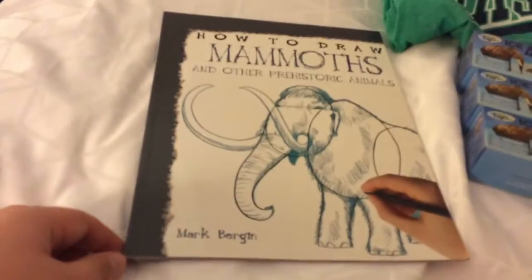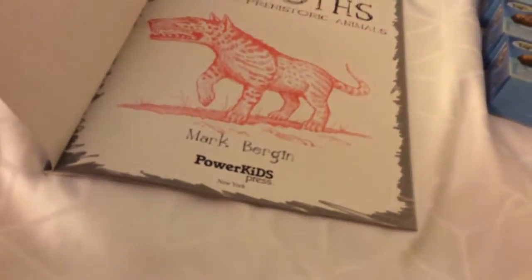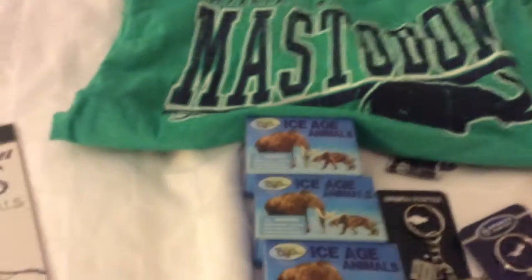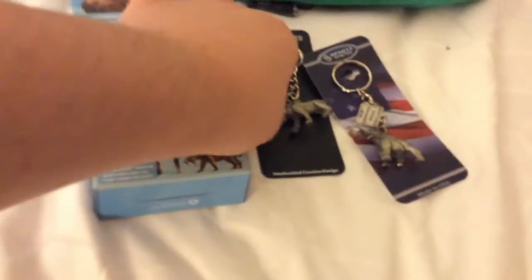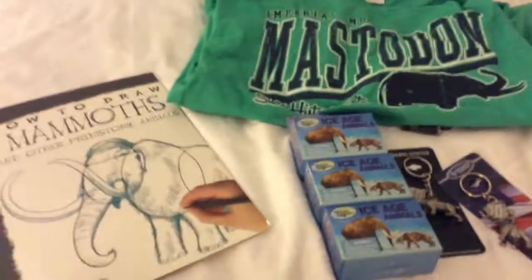So I got this little How to Draw Mammoths book, just because in my spare time, other than making videos, I do like to draw. You get to draw other prehistoric mammals, so that's cool. I thought this was neat and something I could do in my spare time, when I'm not recording videos and doing other stuff. And then I got this cool little shirt, a Mastodon State Historic Site shirt. And I got a couple of these dig kits just because I could tell the skeletons will be really small. And then I also decided to get two cool looking keychains. I got a Smilodon keychain and an American Mastodon keychain. So yeah, that's my haul.